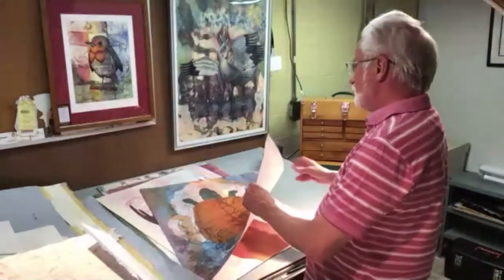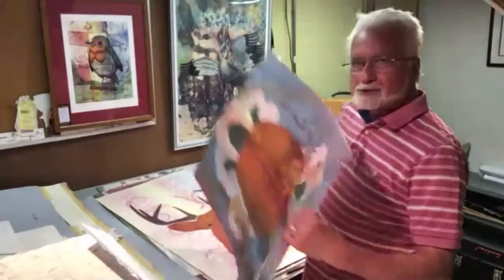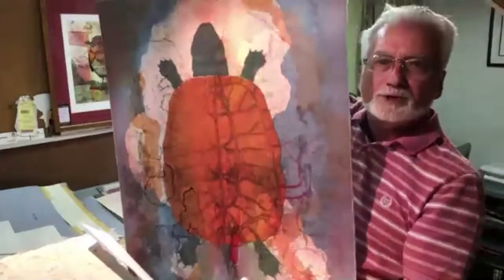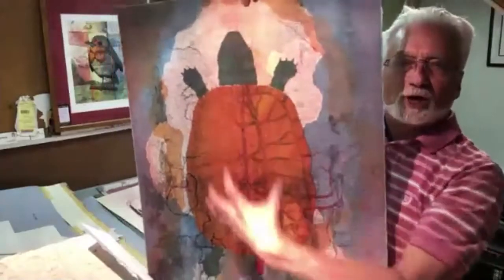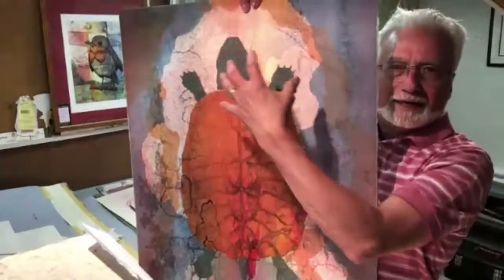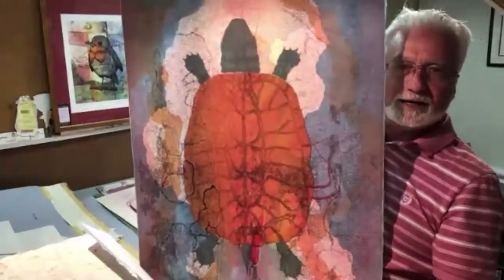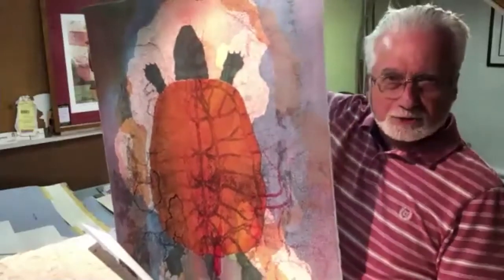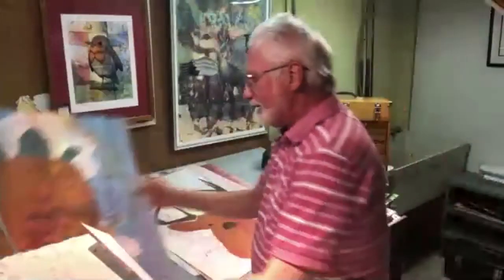This is a print that's not done. This is a turtle. I want you to take a look at it because you can see the background. You can see all the images in the background. The shell was stenciled on. The legs, the head, the tail, they were all stenciled on. And then the finishing work is done when all the stencil work is done. And let me show you a couple others.